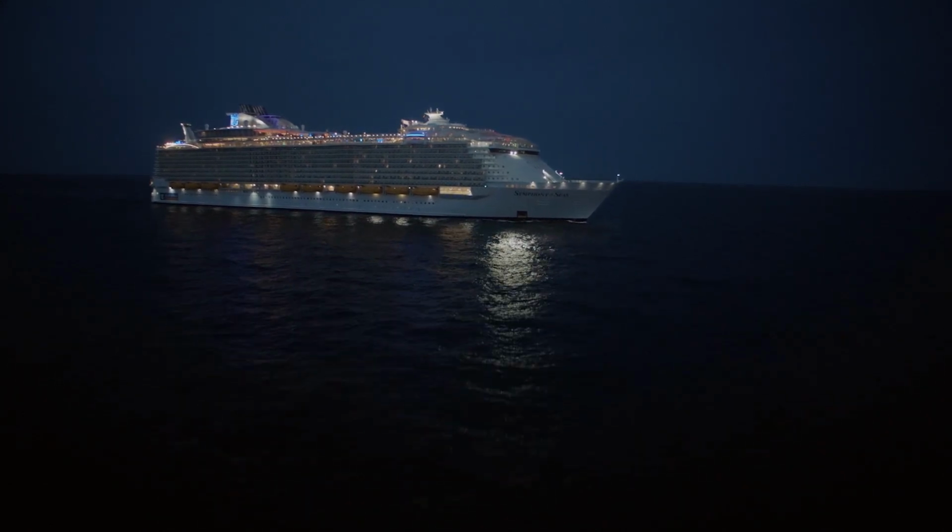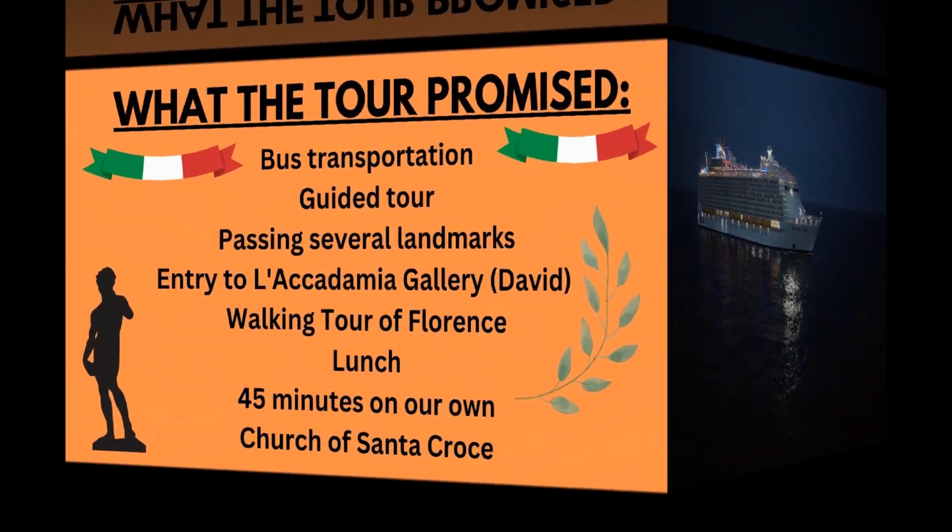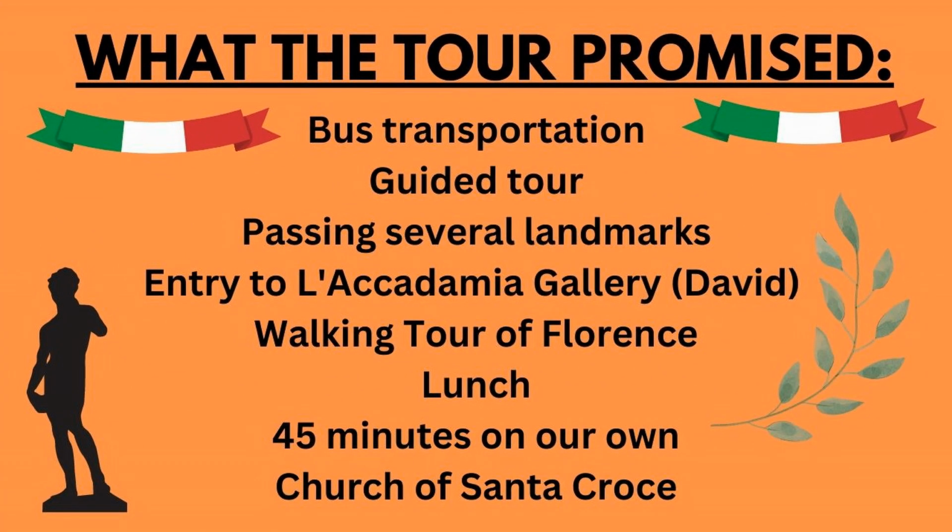This is what the tour promised. We docked in La Spezia. We were provided bus transportation from port to Florence and back. We were provided a guided tour. We would be passing several landmarks on our walking tour and on the bus.